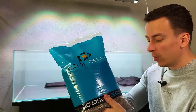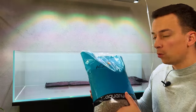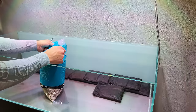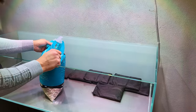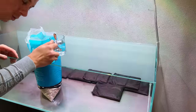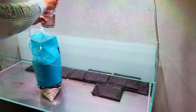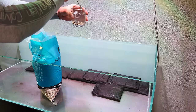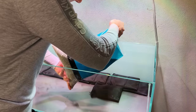I found this 10 kilo bag with really cheap gravel in my local garden center for like 8 euros. So I'm gonna use this to cover the soil bags, and then we'll cover this with the sand, if that makes sense. Okay, so let's see, this stuff looks pretty clean. Does it need to be washed? It does say here, rinse with lukewarm water before use. I'm not sure if it's really necessary. Let's do a little test. I've got a glass of water here. Let's put some gravel in there. That's fine. It's clean. It's good. Let's just pour it in.